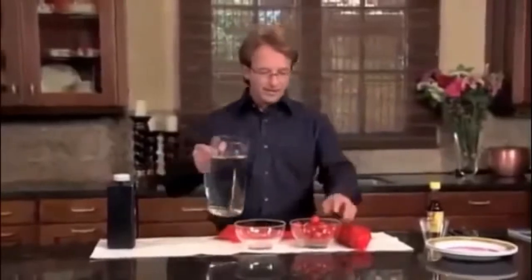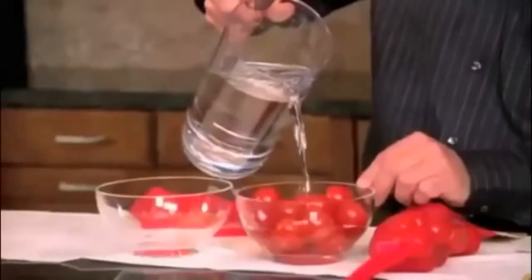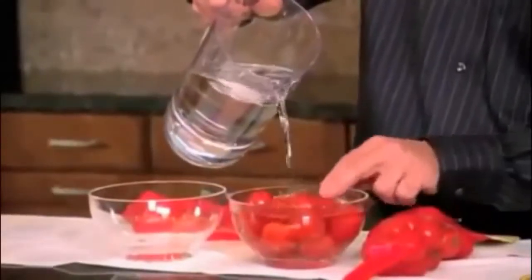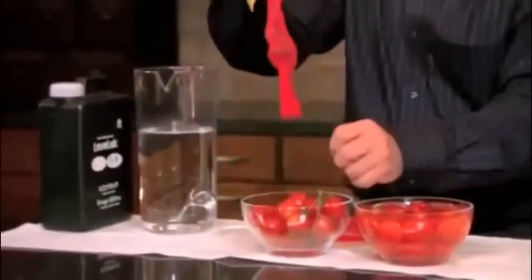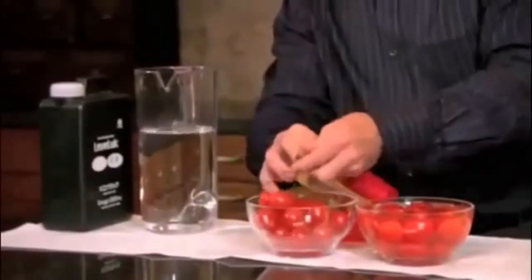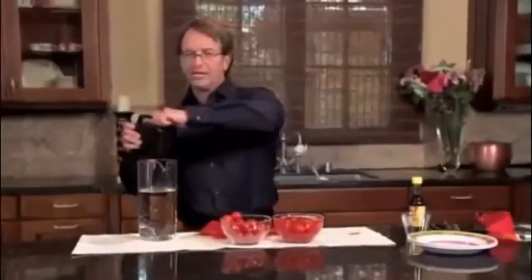And you rinse them in the tap water, right? So we're just going to simulate that by pouring some tap water in here. You ladies didn't know you were going to do a little taste test today, did you? And we're going to take another bag of the Nature's Sweet tomatoes. And we're going to soak them in what's called strong Kangen water. And strong Kangen water is at a pH of about 11, 11.5.